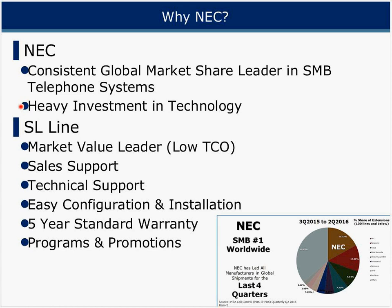Granted, admittedly, it takes us a while to come out with that technology, but we want to make sure that it works properly, and that we're not releasing product in beta test. We put our product through significant beta testing, and this SL2100 has been through some pretty intense beta testing before release.